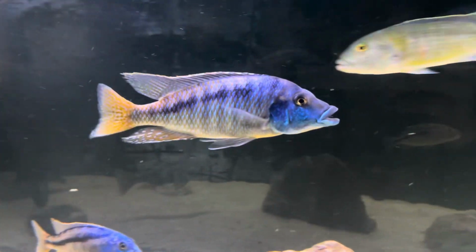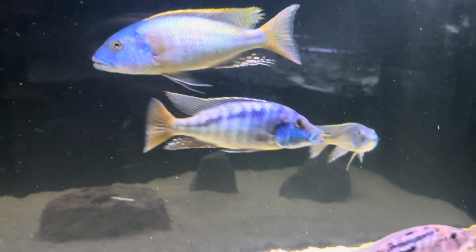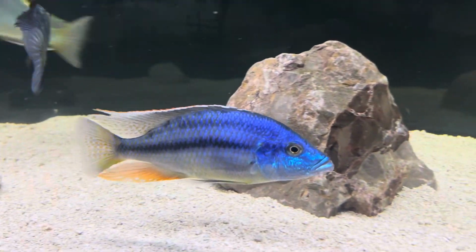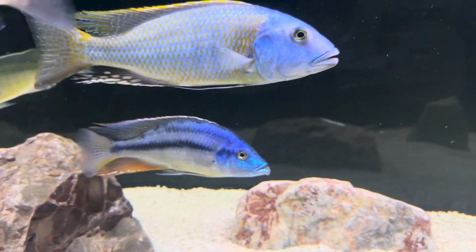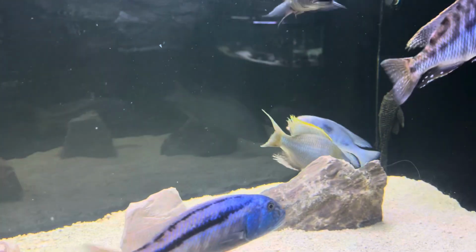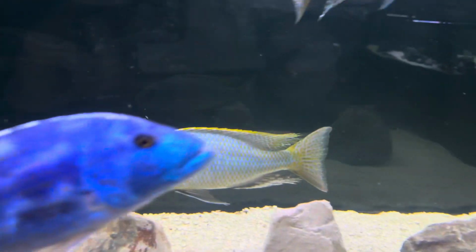Get this gar fired up. Long time tank boss here, the Strigatus. No longer tank boss. Look at how much bigger that Rhodesi is. My God. This fish is humongous.